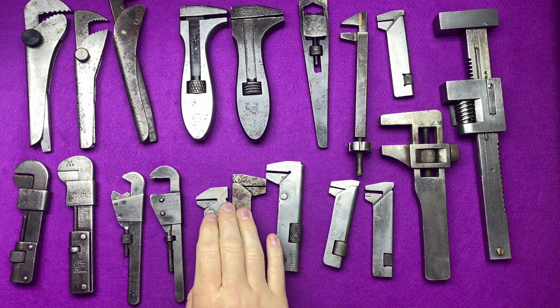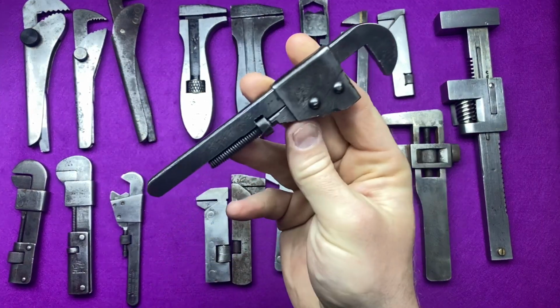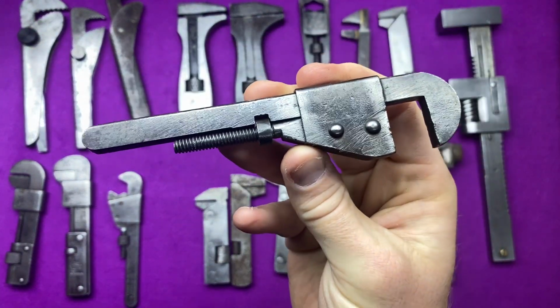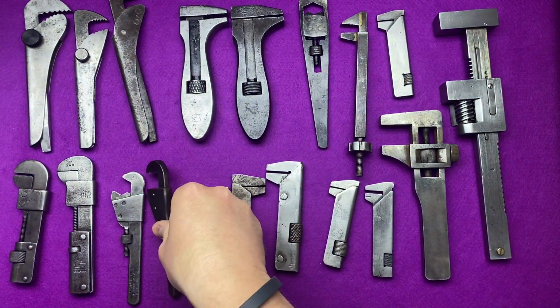But anyway, hopefully you enjoyed this video. I picked up a few interesting bits for me and Alex. I was really pleased to find a Tilson type adjustable spanner, that was really nice.